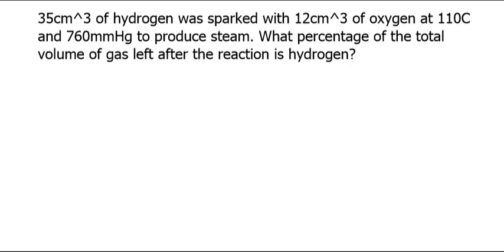35 cm³ of hydrogen was packed with 12 cm³ of oxygen at 110 degrees Celsius and 760 mmHg to produce steam. What percentage of the total volume of gas left after the reaction is hydrogen? Solution.